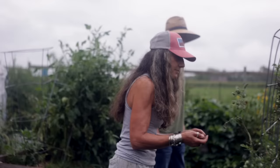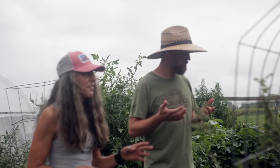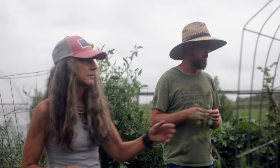This is a little black cherry. What do you think? Oh, it's really explosive. That's a lot of tomato in there. That's not what I expected. Wow. I think that they taste a lot more vibrant than they normally do, but I think it might be because of the mint. So that is one of the most explosive.